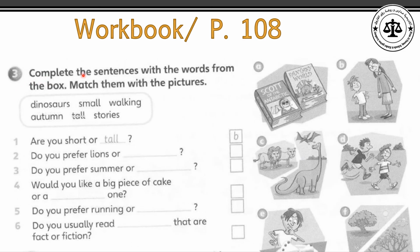Exercise 3. Complete the sentences with the words from the box. Match them with the pictures. We have dinosaurs, small, walking, autumn, tall, and stories. Number 1. Are you short or tall? With picture B. Excellent. 2. Do you prefer lions or what? Or dinosaurs? Picture C. Excellent.